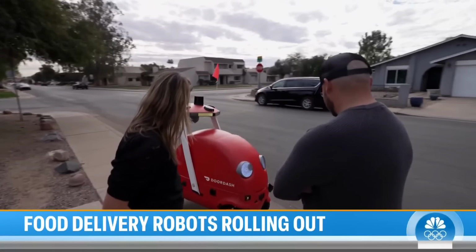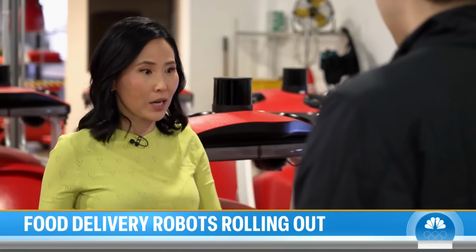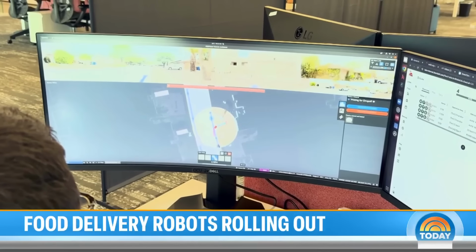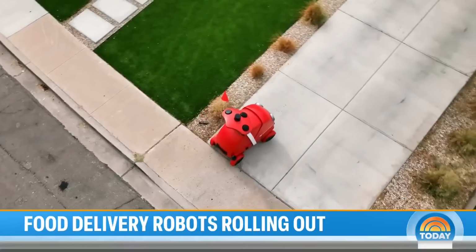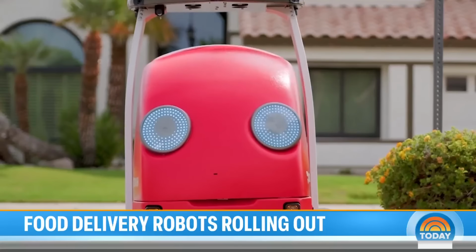What happens when Dot gets stuck and can't keep moving forward on its route? Does someone come out and help it? Yeah, so we have a team of remote operators that are constantly monitoring and watching Dot. And it can be controlled remotely? It can be controlled remotely. While Dots can't climb stairs or deliver straight to your front door like a human driver, they'll never call out sick or require a tip.